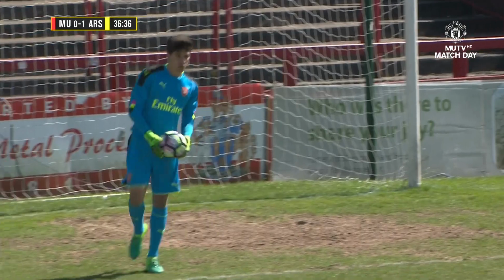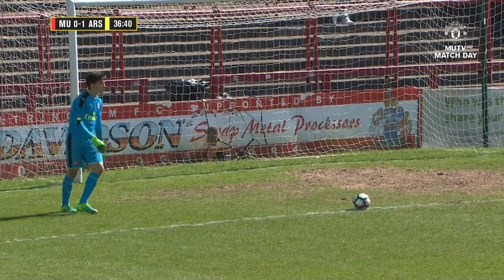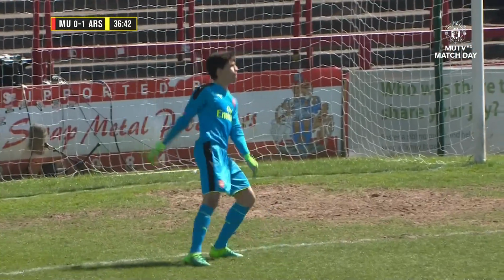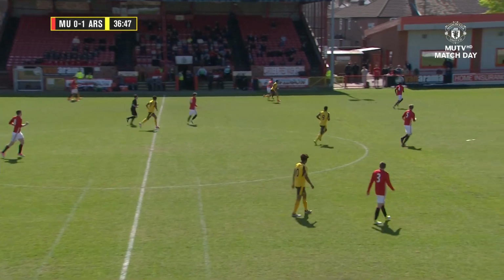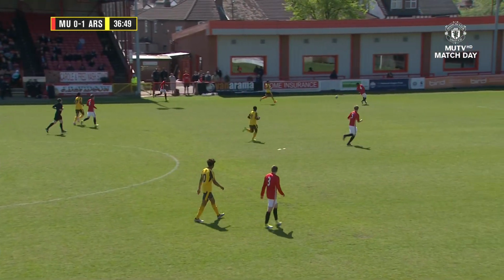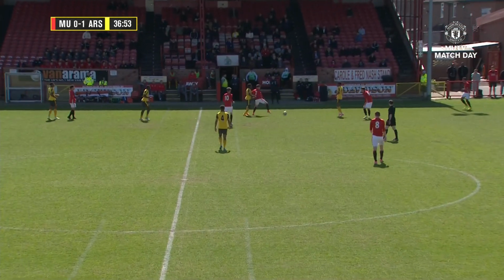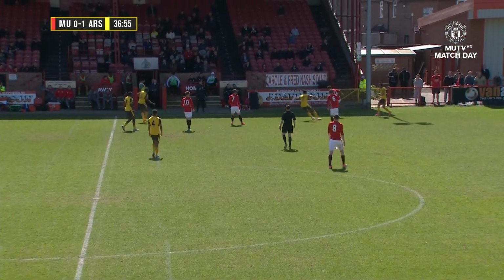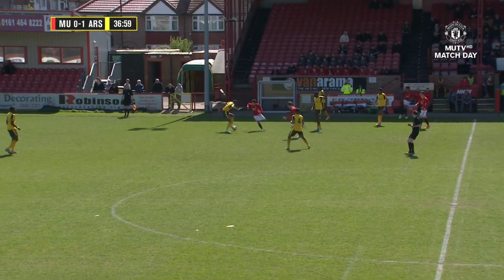I would have thought after they go 1-up against the run of play, that would be them growing a bit of confidence. But in fairness to United, they've still kept at it. But they've had a decent spell for the last 10-15 minutes, Arsenal. Put a few passes together. It was almost like they were shell-shocked by the United start. I think so, yeah. And then United were shell-shocked with the goal going in. But they bounced back from it well.